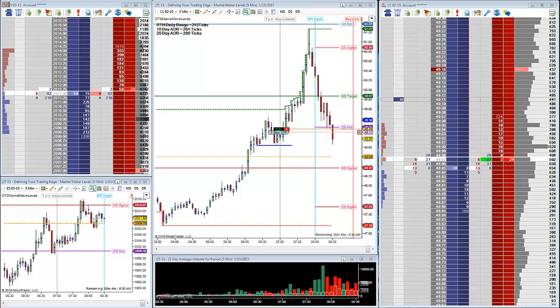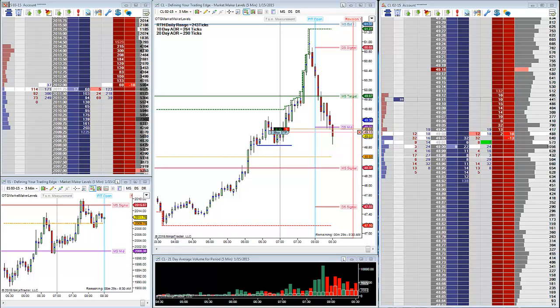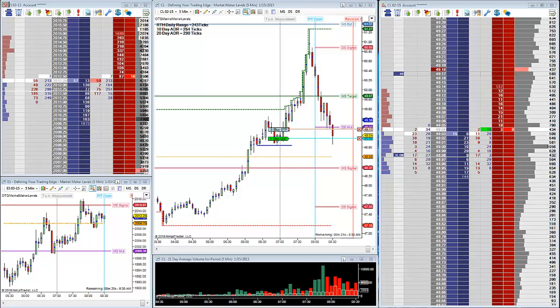And I'm in from 18, 97, 96. I'm going to take one off right here at 20 ticks. Hang on. Okay, bringing the trailing stop to 17 here. I'm going to take one off at 20 ticks. I'm going to take one at 20. Come on, give me that 99.98 here.